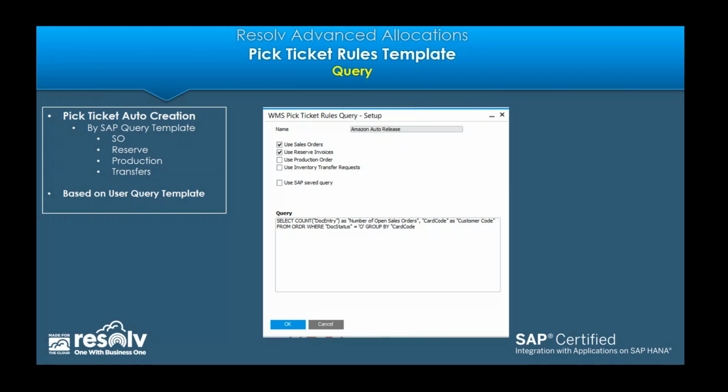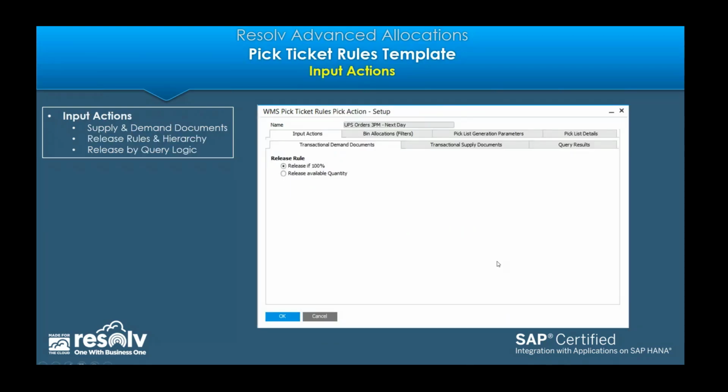Next, you have different tabs, and when you look at the input actions, it's going to be the transactional demand. You could set up release only if it's 100%, so that could be on the template, or just release the available quantity, not all of the quantity. So if it's only 3 of 5 that are available, we're going to release the 3 of 5, or we're going to be doing the 100%, so it's to keep our fill rates higher.